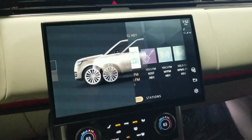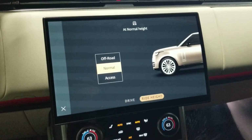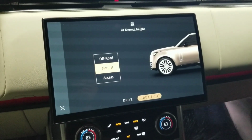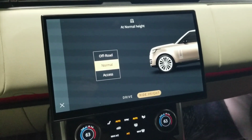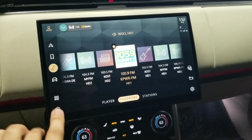And then once again, as with most Range Rovers and Land Rovers in general, this vehicle does have active air ride suspension, so you can choose and calibrate the setting at which you drive this vehicle depending on the terrain you're on. So if you're off-road, you're going to ride a little higher, so on and so forth.